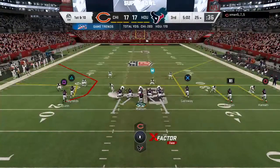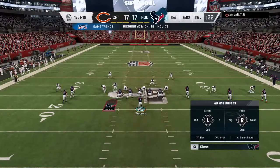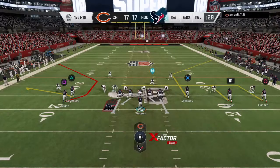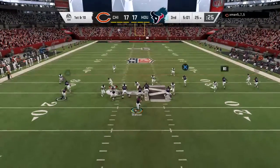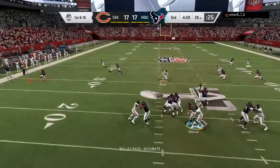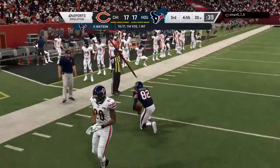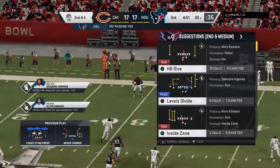The Texans offense ready to go here for their next drive. On 1st and 10, Watson. That's into the hands of Reynolds, and he'll get this from the 25 to the 30 for a pickup of 5. 5 yards on the catch there.